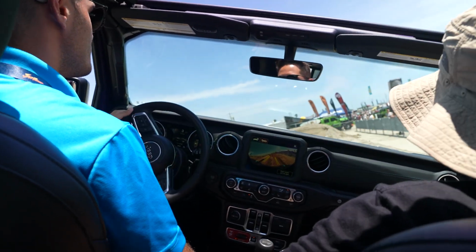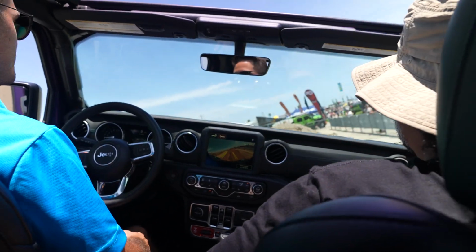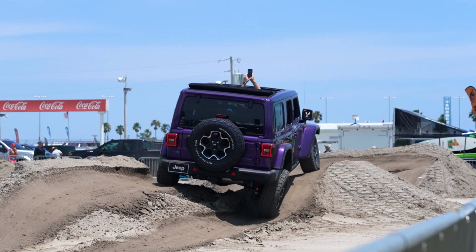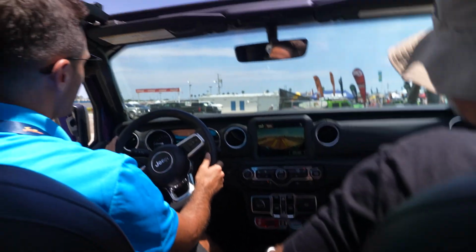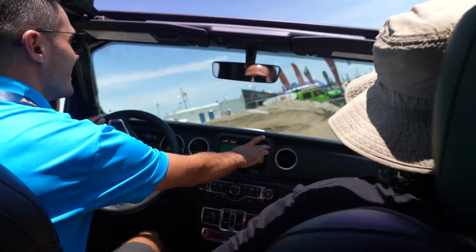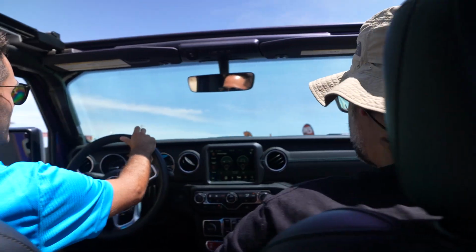Just allowing the tires more room to travel independently here. So we do have that front driver's side tire in the air, just a little bit. We're going to do the same with that front passenger tire. Crawls over these like it's nothing. And effortless. On the berm, we're going about 25 degrees up.